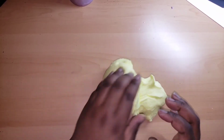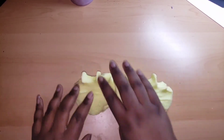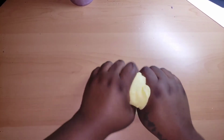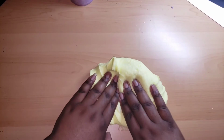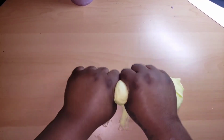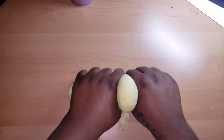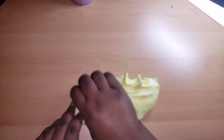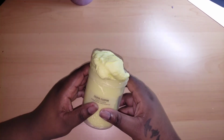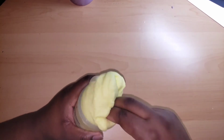It makes really good sizzles once you fluff it up. I'm really big on the sounds of slime. As you can see, it definitely inflated to where you can't close the container.